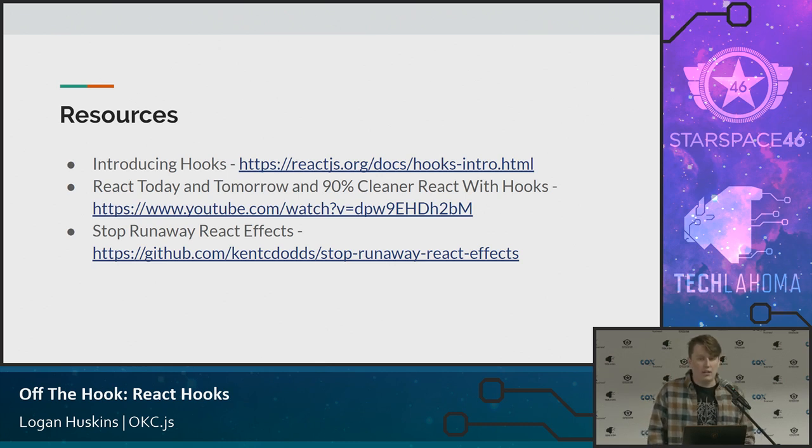There was also a talk last September-ish where they first revealed hooks when they were in alpha or beta or whatever, called React Today and Tomorrow and 90% Cleaner with React Hooks. And it's some of the React team, and I think it was the guy who wrote or helped write React Router, talking about React Hooks, why they exist, and how to use them.